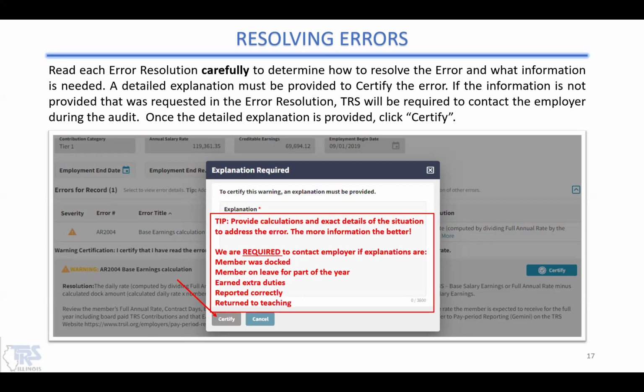And if you do not give us the information that is requested in that error resolution, we are going to be required to contact you because we do need that. So once you do give an explanation, you can certify that and that error will go away. Now I have here in the box, this is what it looks like whenever you need to type an explanation. So if it wants you to provide calculations, if it wants you to have more details, the more information, the better, because hopefully we can resolve it based upon what you type.